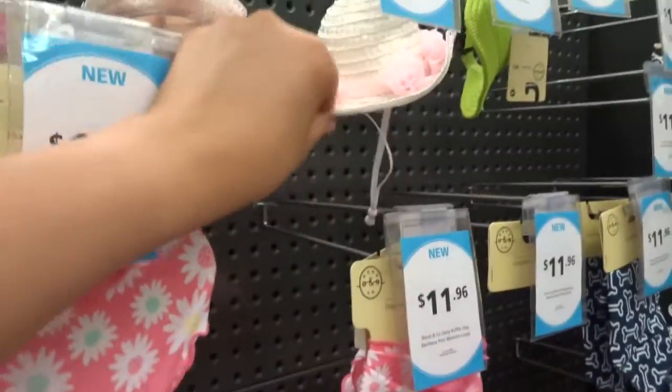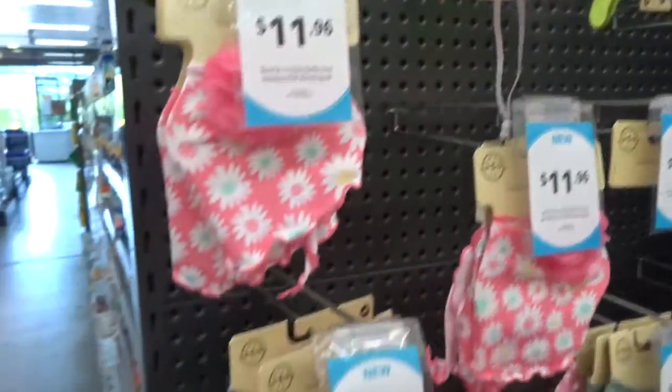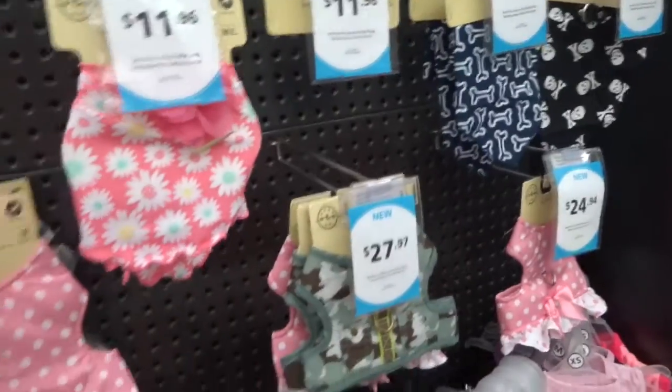The puppy clothes. Oh my god, look at the hats. It's a bandana. Oh, so cute. They have Christmas clothes actually, I think.